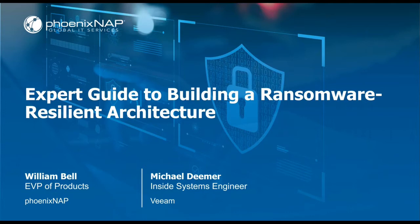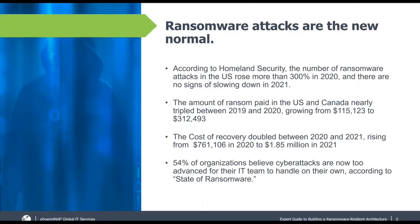All right, we're going to jump right in here, friends. So everyone here knows the problem, right? I feel like if you haven't heard about ransomware, then you're living under a rock. So it says 300% in 2020. I saw a study yesterday from guys over at, I forgot what the company was, but I think they said 415%. But truly, at the end of the day, what we've got going on right now is a massive influx of ransomware attacks on every single industry.